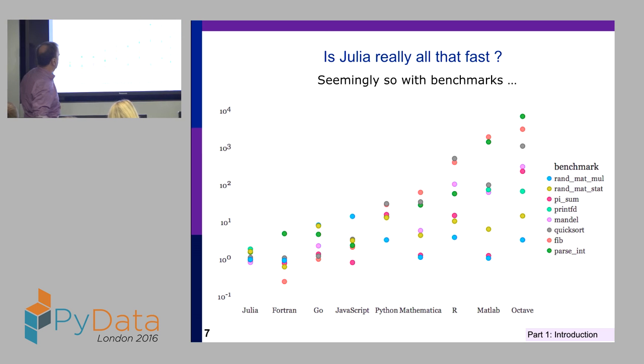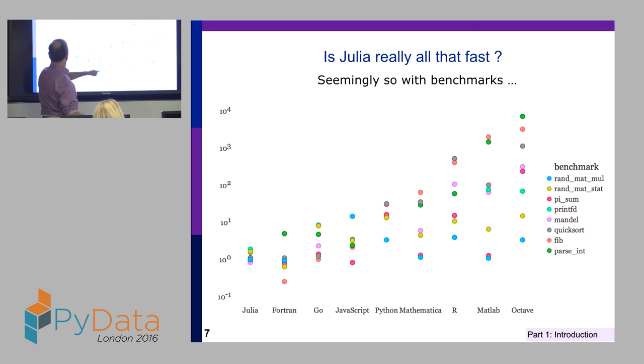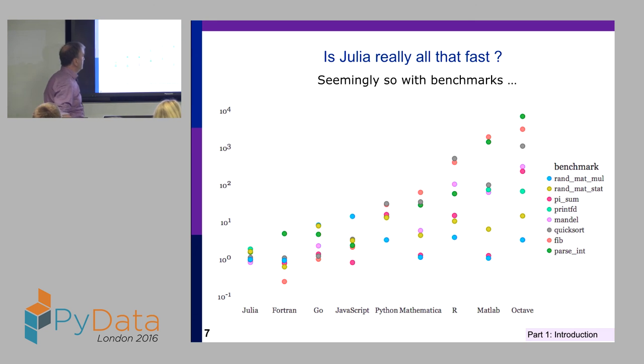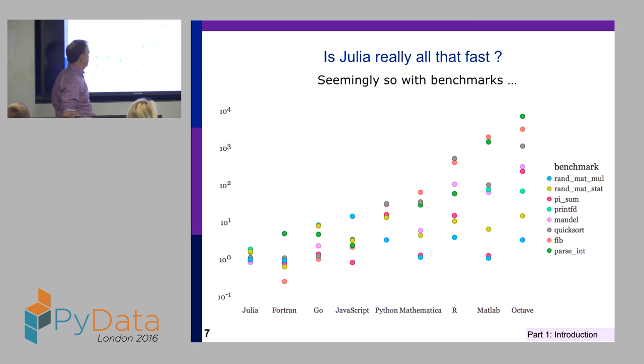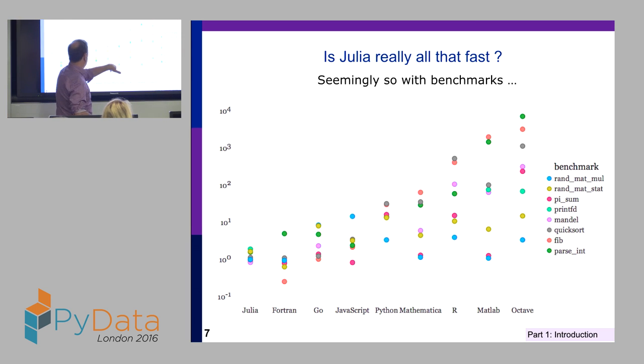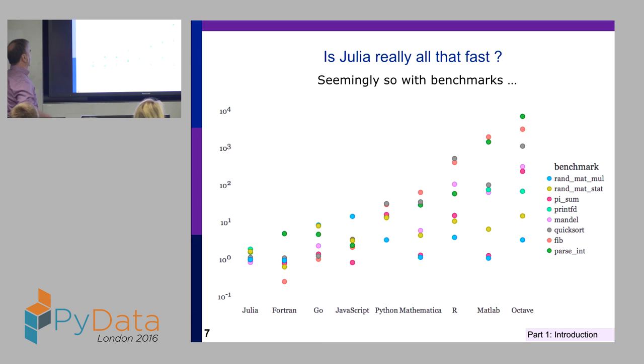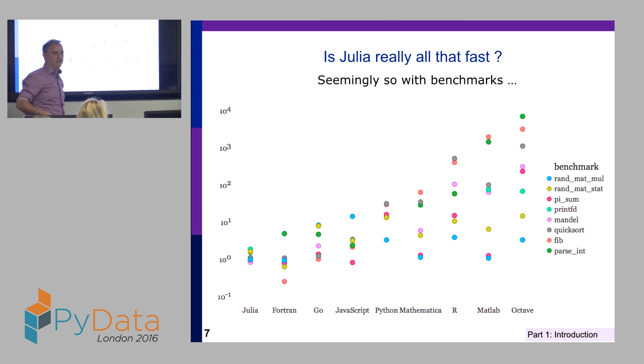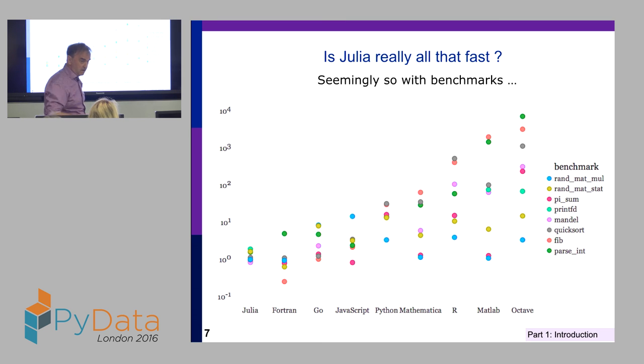As you'd imagine, for certain things... So here's your V8. Okay, Go, Fortran. The baseline is C. So Python's here, so it's about 10 to 30 times slower for toy things. Mathematica, and MATLAB, apart from when you're dealing with vectorized code. R is pretty awful. You can be hundreds of times slower in R for this kind of thing.